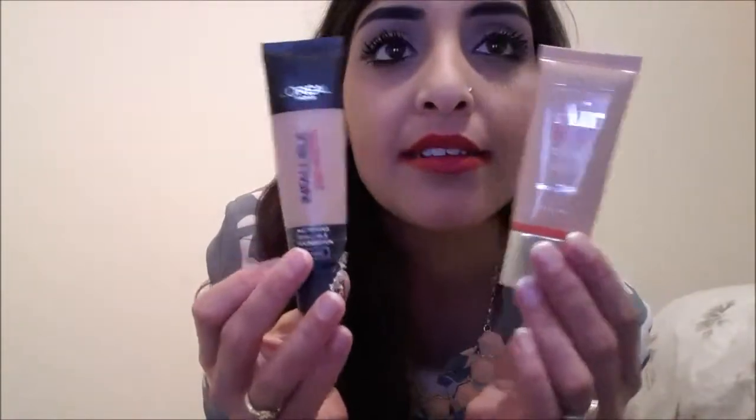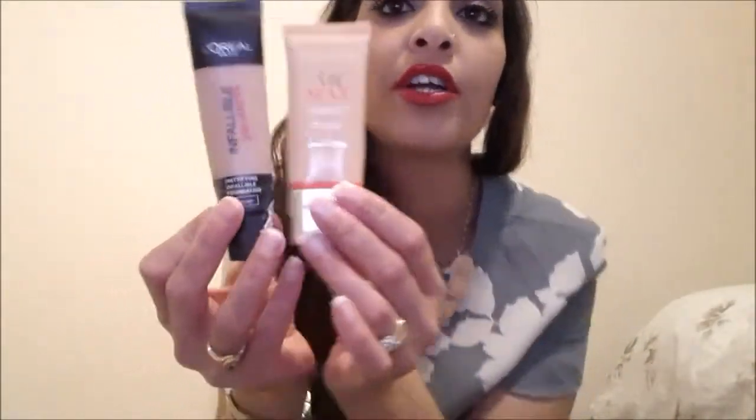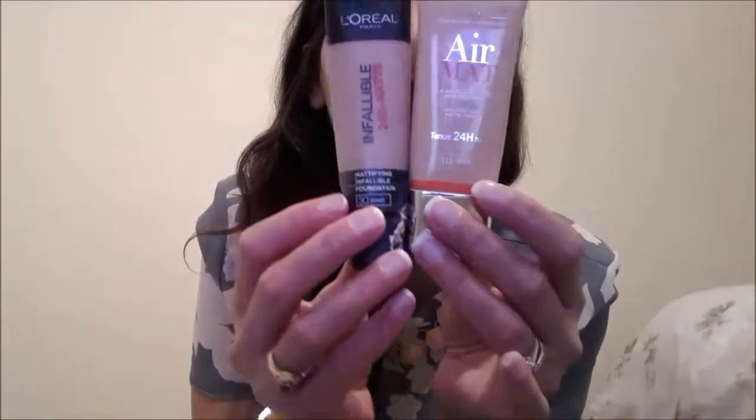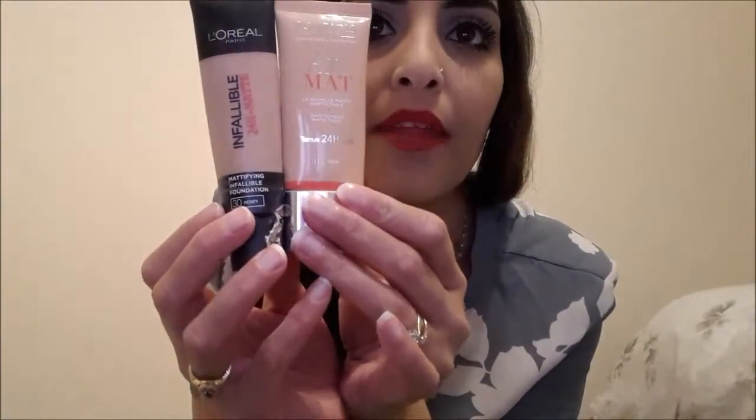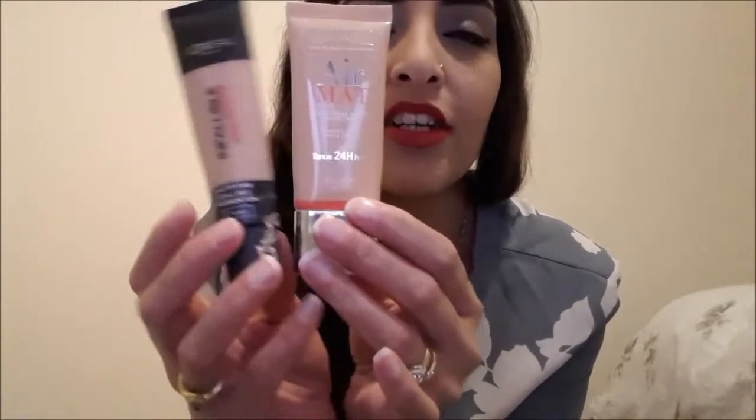The next one is what I'm wearing at the moment, also a very great matte foundation. It works very well, does the same thing that this one does, and I would also highly recommend it. Medium, great coverage, for everyday use, and it's the Air Matte. So I've got the L'Oreal Infallible Matte 24 and then the Bourjois Air Matte foundation.